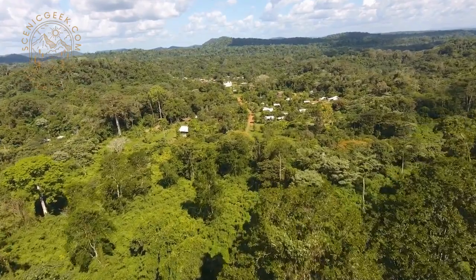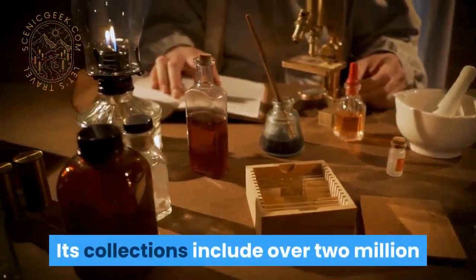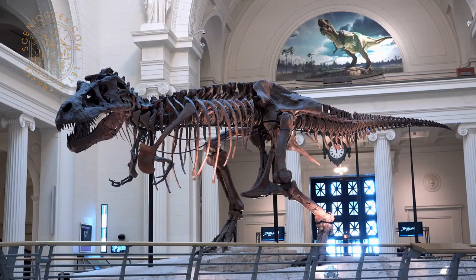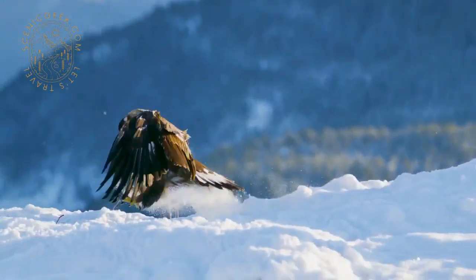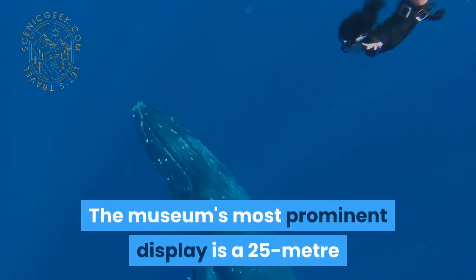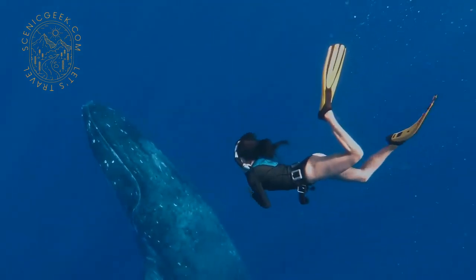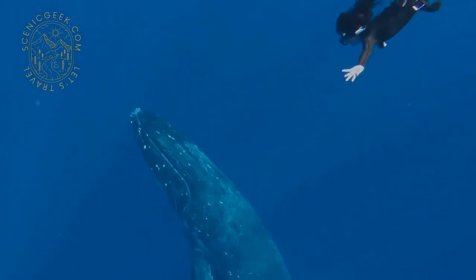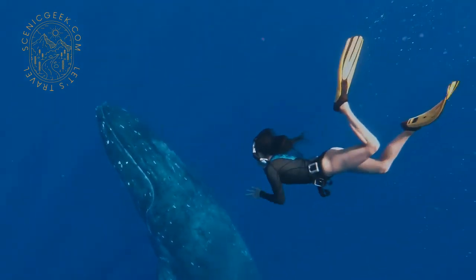Since then, it has received over 35,000 visitors per year. Its collections include over 2 million specimens collected between 1910 and present, comprising the tetrapod collection, the marine invertebrate collection, the fossil collection, the herbarium collection, and the Spencer Entomological Collection. The collection focuses in particular on the species of British Columbia, Yukon and the Pacific Coast. The museum's most prominent display is a 25-meter skeleton of a female blue whale, buried in Tignish, Prince Edward Island, which is suspended over the ramp leading to the main collection.